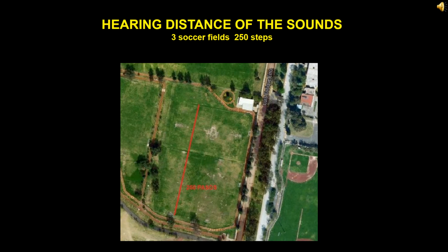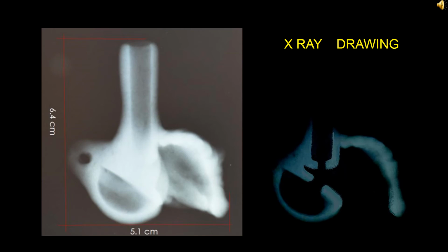The hearing distance of the noisy sound was measured in sports fields of the National Polytechnic Institute, Mexico City. The red line has a distance of 250 steps, about 3 soccer fields or a baseball field. It means the resonator sounds could and can be well heard inside any ancient ceremonial space. The internal structure and morphology of the resonator is shown in the X-ray and the drawing of the sonorous mechanism.